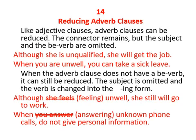يعني هقول مثلا إيه؟ Although she feels unwell, she still will go to work. أنا عندي فعل ما هوش verb to be، feels. يبقى هقول ايه؟ هشيل she وأغير الفعل feels واستعمل feeling. هقول although feeling unwell, she will still go to work. When you answer برضو ده فعل غير verb to be. فهقول when you answer لا هشيل you وأقول answering. When answering unknown phone calls, do not give personal information. All right.